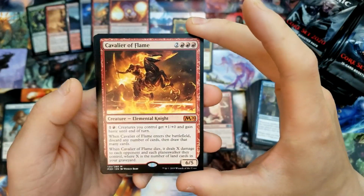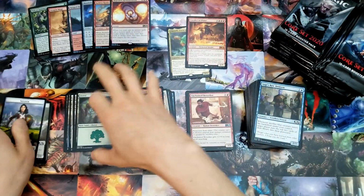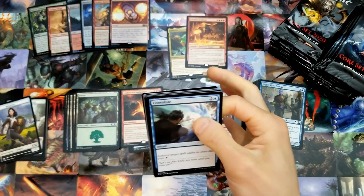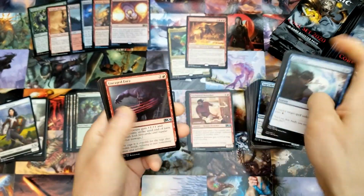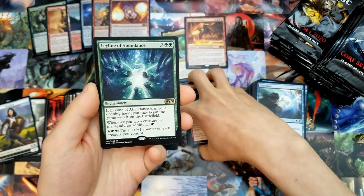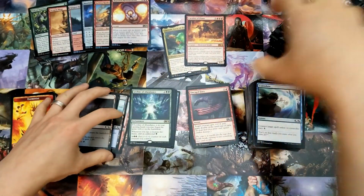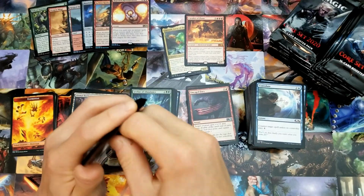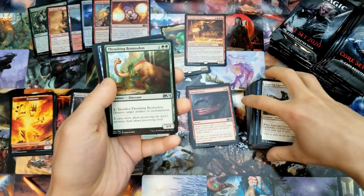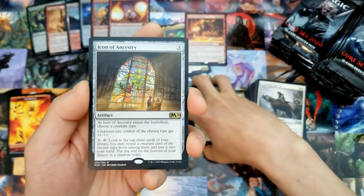Cavalier of Flame. There's a whole cycle of these elementals. Leyline of Abundance. All right. I'm not super excited about the green Leyline. The red one seems pretty sweet, though. Thrashing Brontodon. It's a great reprint. Icon of Ancestry.